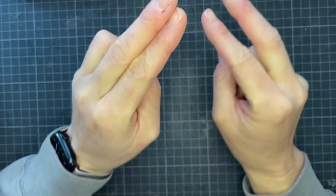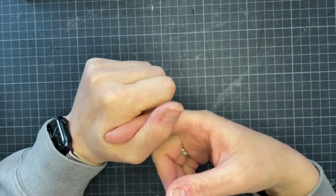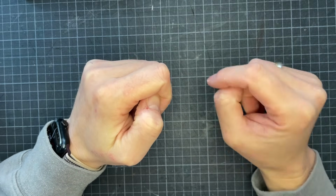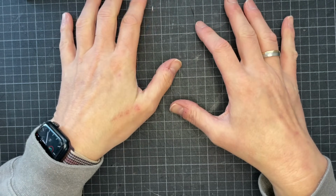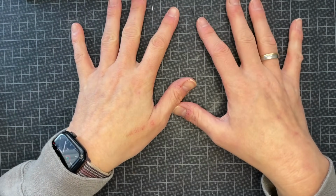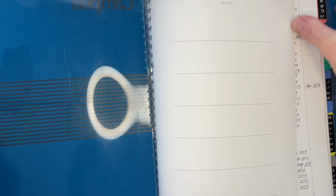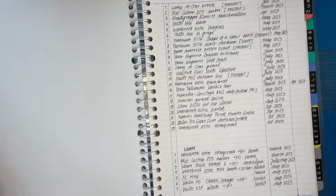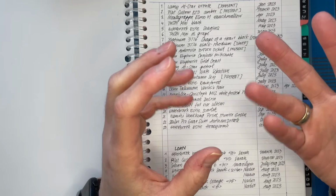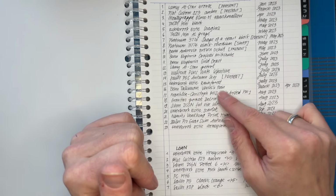There are 2 interesting facts that I want to mention. The first one is, of all the pens that came into my house in 2023, I sold 1 pen. And I really want to do a video. I just don't really know how that's going to look, because it's going to be a lot of legwork of finding all the images. That was the Benu Talisman Venus's Hair.